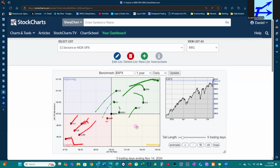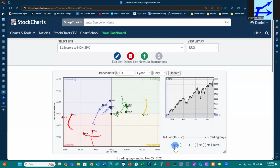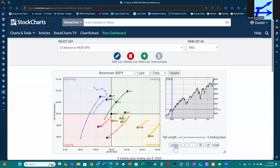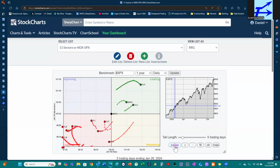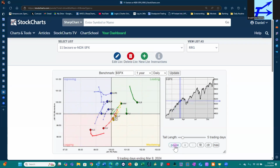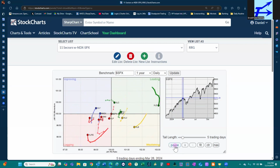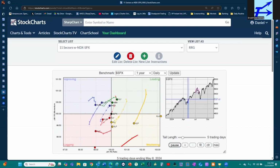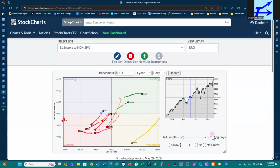They're actually moving lower. So one thing you can do with this is you can actually animate it and watch these things move. So this is starting right now. It's from the whole year. You can just see what they do for the whole year, and that's how all of those sectors have moved throughout the year. As we get into April, when we get to July, you can see over here on the right-hand side, that's when the market declined in July.